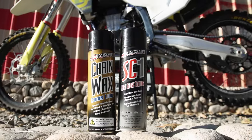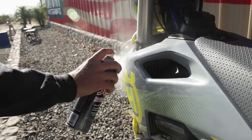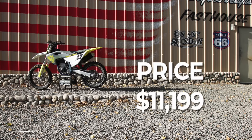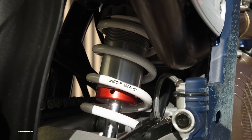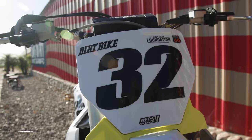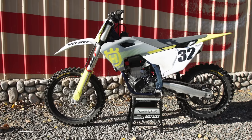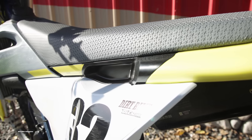Husqvarna FC450. That bike uses the same frame and motor as the KTM and GASGAS, but there are a number of differences that give it a separate identity, starting with less seat height. That's because the suspension travel is slightly reduced on the FC450. The Husky uses Brembo brakes and hydraulics. It has DID Dirt Star rims, a Pro Taper handlebar, and a composite airbox subframe structure.